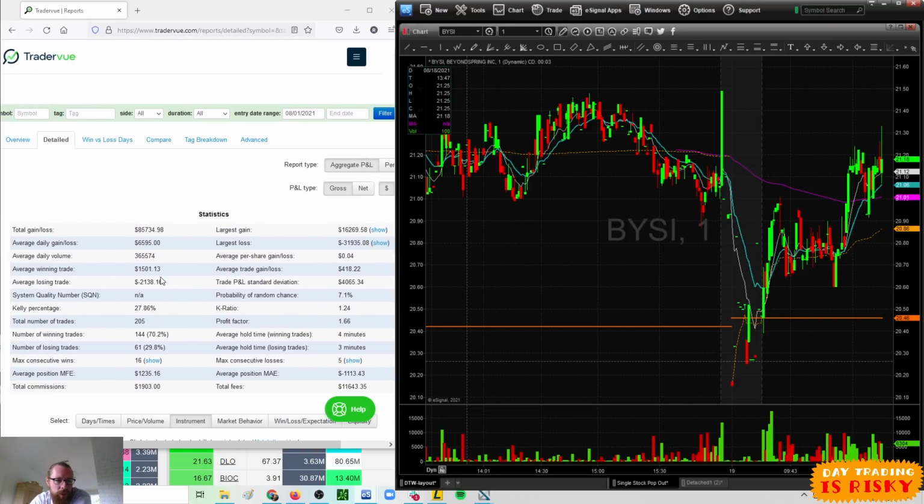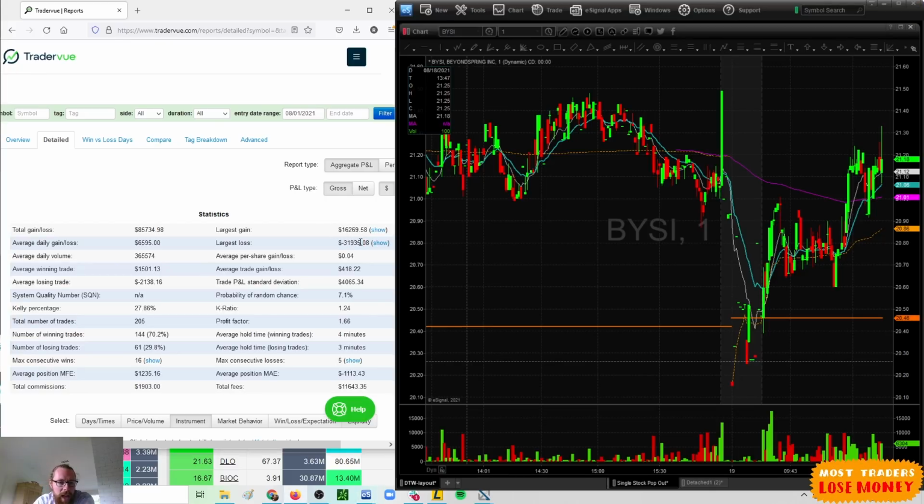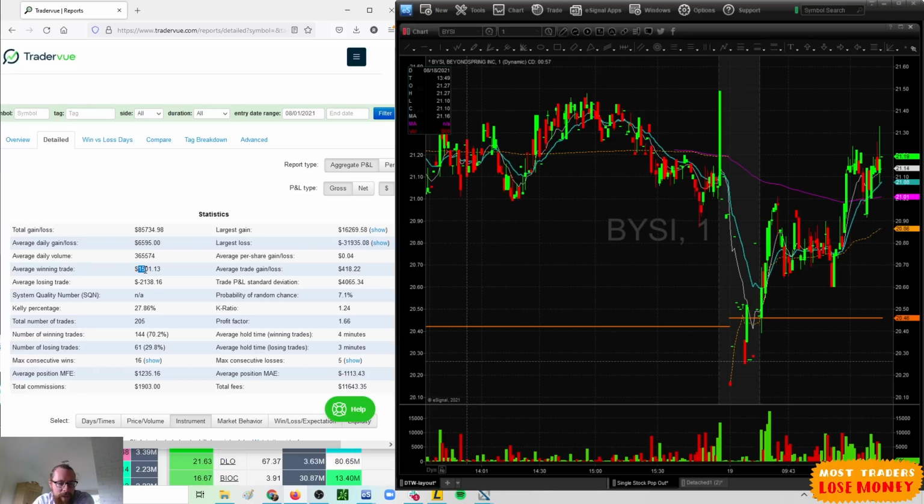But profit loss ratio is not great because I did have a couple big losses. So this month I do have a negative profit loss ratio, but the accuracy has been 70%. So as long as I can keep the accuracy high, I can get away with having a negative profit loss ratio. It's not desirable, but it can be done.